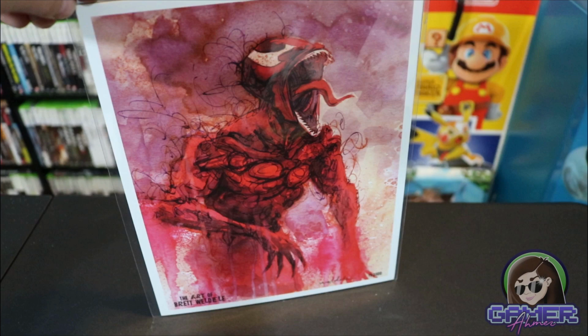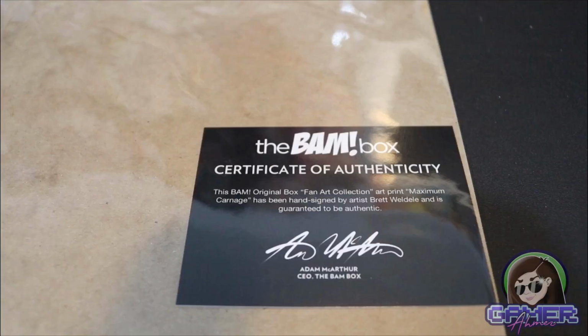I thought that I would go ahead and get this framed and get a whole display going on with my Maximum Carnage game. So this is actually a hand-signed, authenticated limited edition piece that was included in the BAM box. So it says, the BAM box certificate of authenticity. This BAM original box fan art collection art print Maximum Carnage has been hand signed by the artist Brett Woodell and is guaranteed to be authentic.